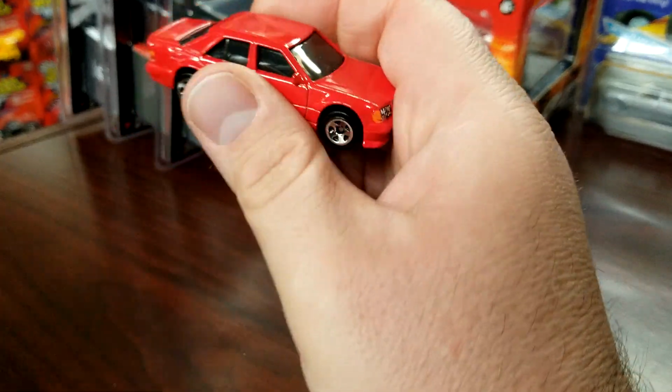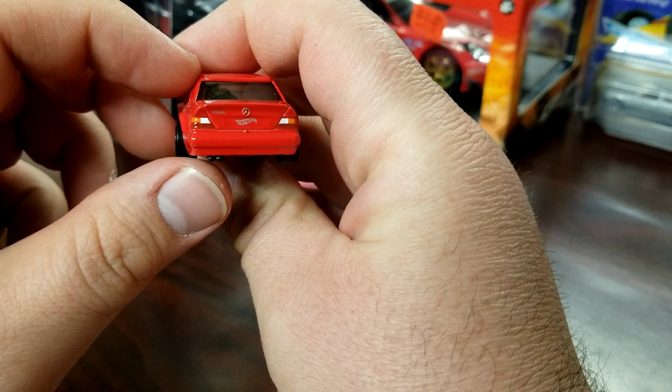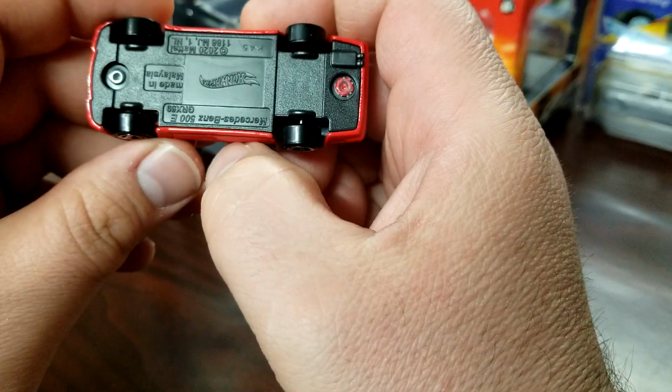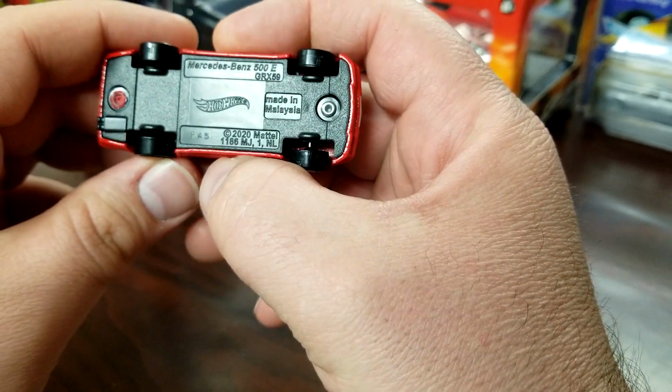I actually got two of these guys, but one of them I want to wheel swap. But this looks really, really good in red. Pretty good tampos on this guy too. There are the deets. There we go.